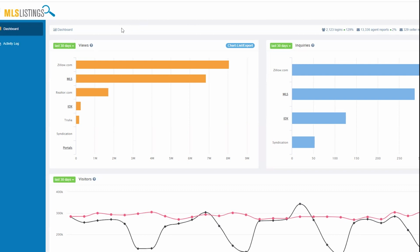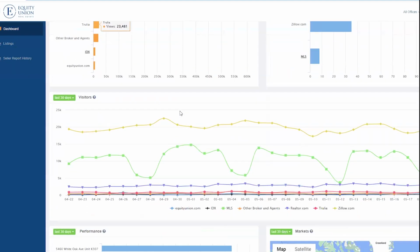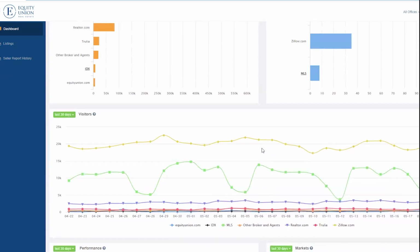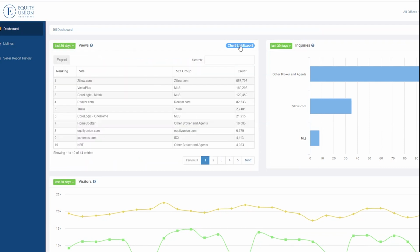You'll land on a summary dashboard. I'm going to jump over to this sample summary dashboard. It shows you data by metric, with these little pods: views, inquiries, trends, performance, where your buyers are located, etc. In each one of these pods, you can look at the last 7 days, the last 30 days, or a custom date range. You can also drill in and see all the different websites.